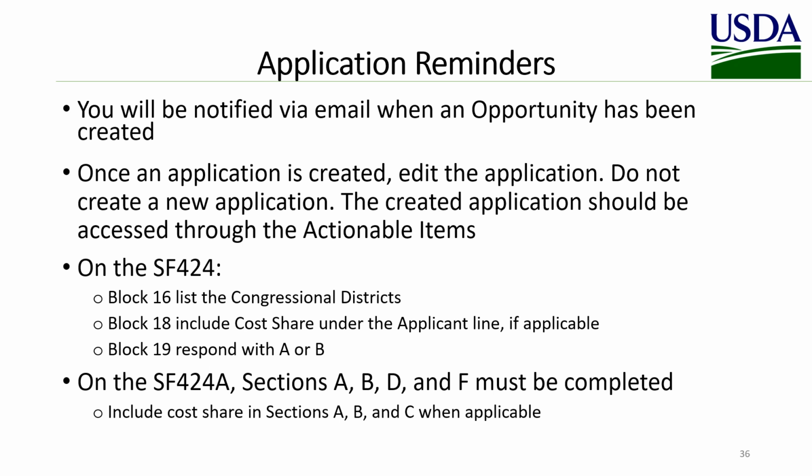You will be notified via email when the opportunity is ready for you to apply, along with an approved copy of the workbook, which you will need to upload with your application. New funding opportunity numbers are created each year. Do not use prior year funding opportunity numbers. Once an application is created, edit the application. Do not create a new one. The original created application should be accessed through the Actionable Items section in EasyFed Grants.